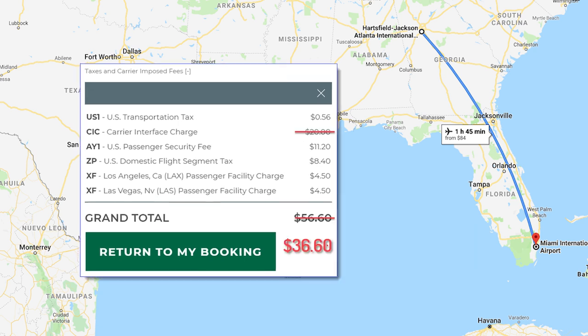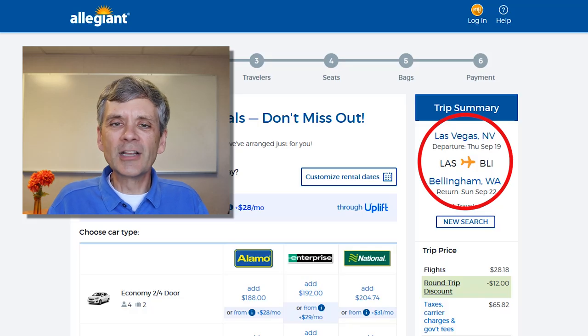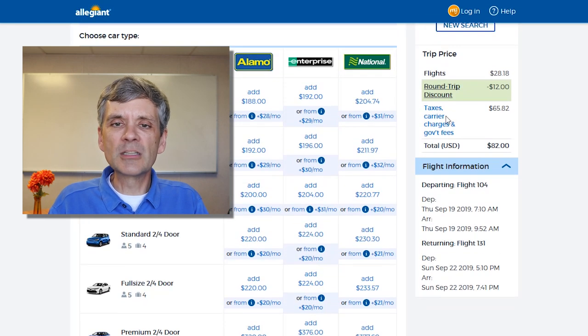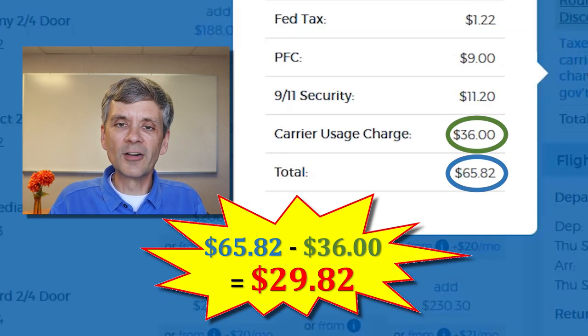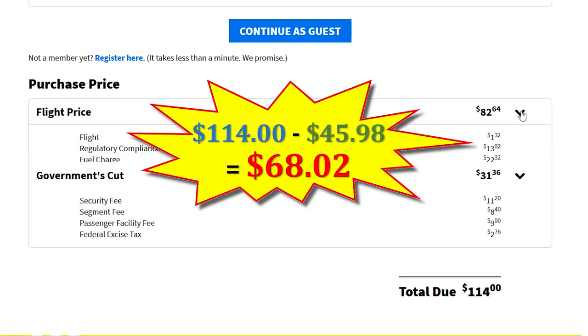Yes, they're called ticket counters because you can actually buy tickets there, though hardly anyone ever does. And just like online tickets, you can buy them months in advance and for other airports. Okay, so if you do all of that, this ticket will only be $36.60 round trip Atlanta to Miami and back. Here's another example of an Allegiant flight from Las Vegas to Bellingham round trip for $29.82. And a Spirit Airlines round trip from Jacksonville to Chicago for $68.02.